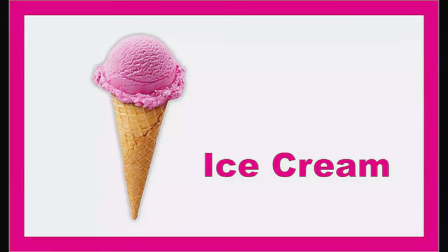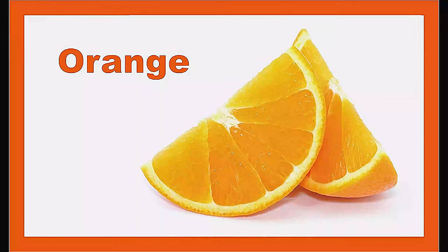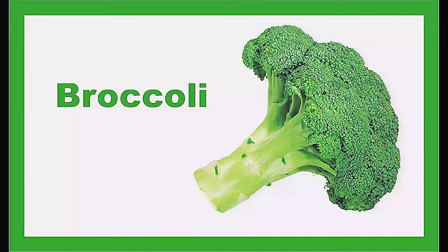Ice cream. Can you say ice cream? Cereal. Sometimes we have cereal for breakfast. Orange. Sometimes we make orange juice. Water. Drinking water is good for you. Corn. Corn is yellow. Broccoli. Mom makes me eat all my broccoli.